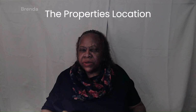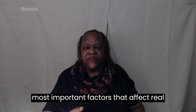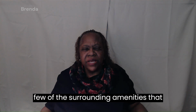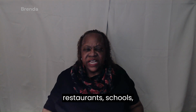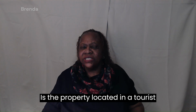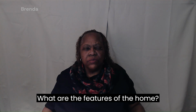Number one, the property's location. The property location is one of the most important factors that affect real estate values. Just think of a few of the surrounding amenities that may be close to the property, like restaurants, schools, shops, public transportation, major highways, and others. What is the zip code? Is the property located in a tourist destination? Is it placed in the center of the city? The area where the climate and weather is great? What are the features of the home?